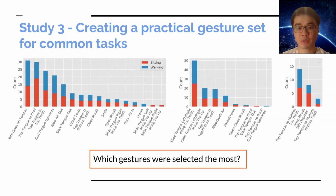For our results, a big question was which gestures were selected the most. On the left are selection counts for gestures that were used in a singular and standalone manner. You can see that the top 5 of these make up 70% of the choices. What's interesting here is that 2 of these top 5 are actually one side of a 1-bit gesture, like tap tongue to top teeth, while the other 3, and actually most overall, are 0-bit gestures.